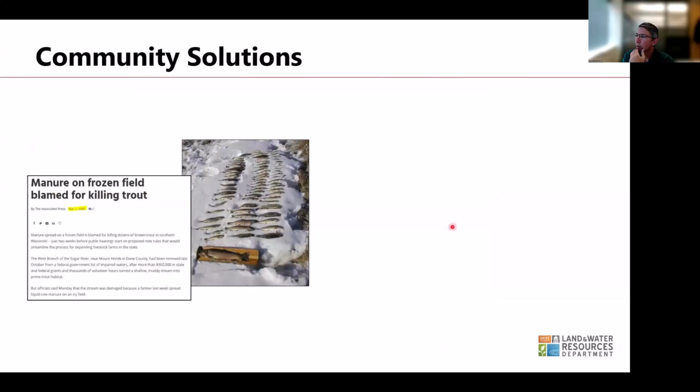All right, so going into a little bit on coming up with some manure management solutions. Going back in time a little bit, what really prompted what I'm about to show you here was some events that occurred around 2005. We had a number of fish kills, unfortunately, within our county where agricultural runoff, namely manure, was responsible for impacting some of the trout streams that we had within the county.